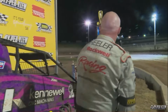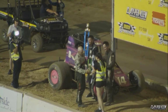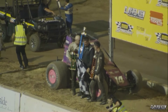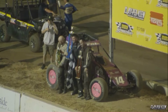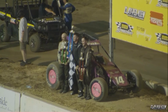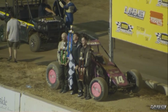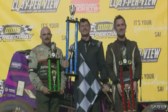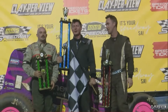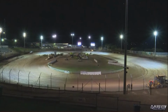Angel's got your trophy. I'm sure that they'll all have photos taken. Our top 3 tonight: Brent Fox, Anthony Tapley and Sam Martin. Very shortly we'll have hopefully the sprint car presentation as well. But there's your top 3 after 60 grueling laps. They don't look too bad, actually, the drivers. A bit of sweat on the brow, but obviously got through the race A-OK.